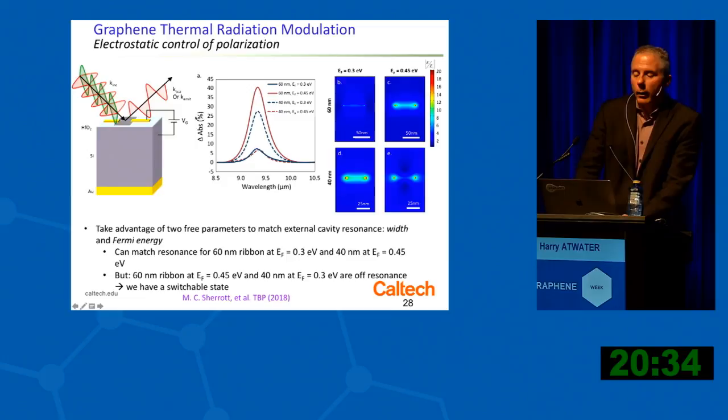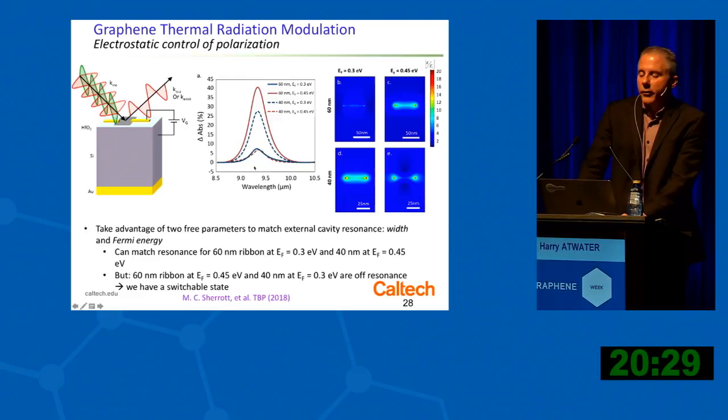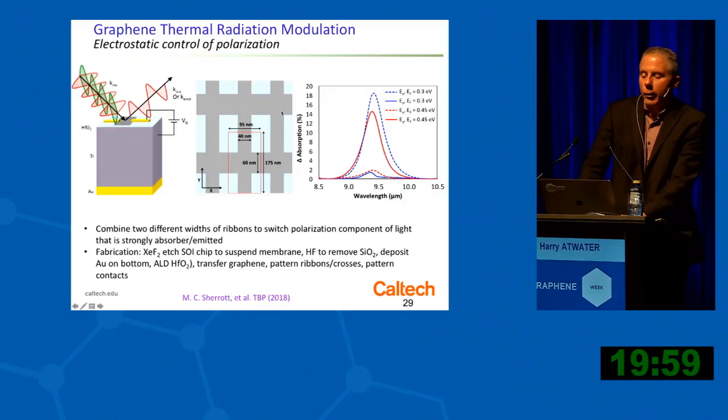So if we design ribbons that are characterized by resonances that occur as a function of frequency and the geometrical parameters here, for example, for 40 and 60 nanometer ribbons, we can achieve, in fact, resonances that couple to the ribbons characteristically as we vary the carrier density, first to the 40 nanometer and then to the 60 nanometer ribbon. And by then orienting these ribbons in an array where the thick ribbons are oriented in one of two orthogonal directions on the substrate and the thin ribbons in the other direction, we can now generate a structure that allows for tunable polarization conversion.